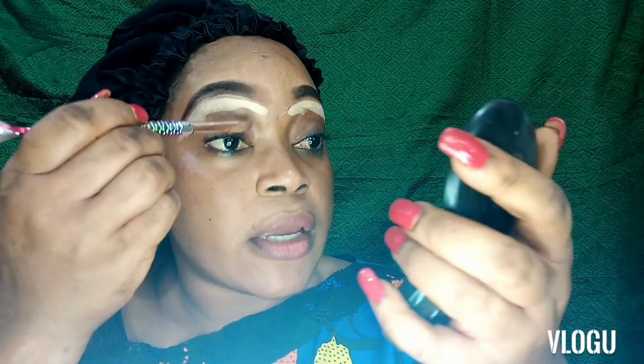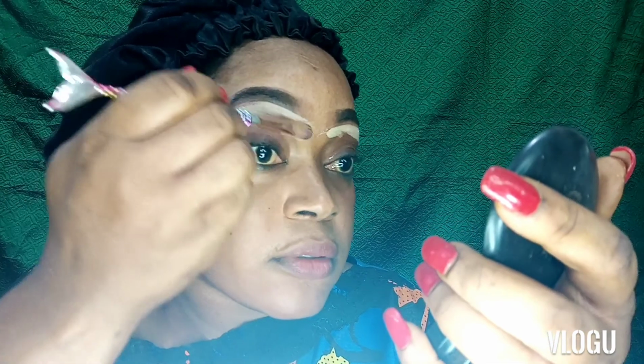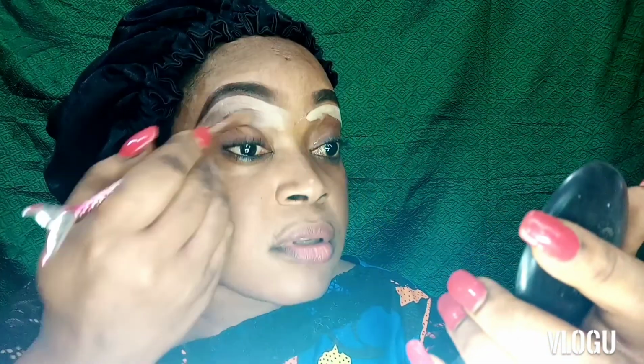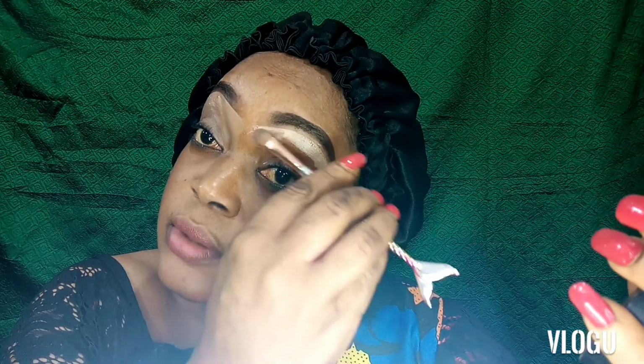I'm going in with my flat brush. I'm just going to clean up my brows. Can you see how easy it is to evenly distribute that concealer? So guys, I'll recommend you to get one of these. It's not so expensive.